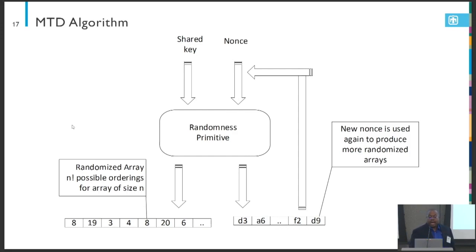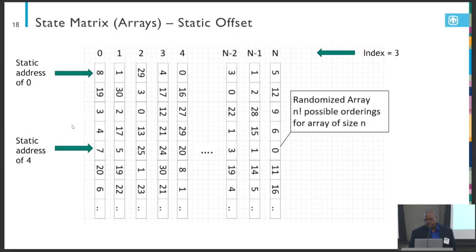So the algorithm, at a very high level: we're going to use a shared key and a nonce, or number used once. The randomness primitive is about 4 steps inside of that, but for this talk we're just going to call it a randomness primitive. What comes out of it is a randomized, ordered array of numbers between 0 and 30, and also another nonce. You can feed that nonce back into it, produce another randomized array, produce another nonce, and you get what we call the state matrix.